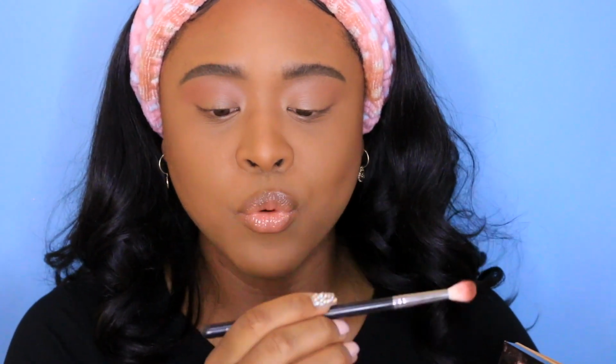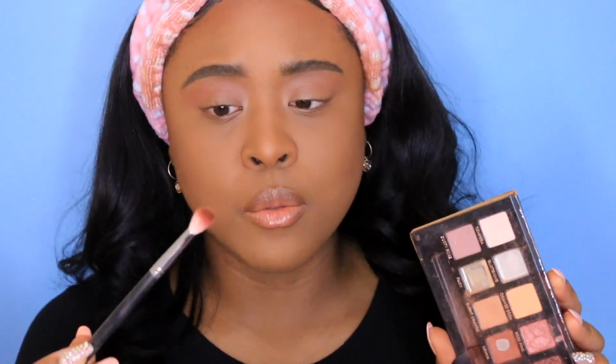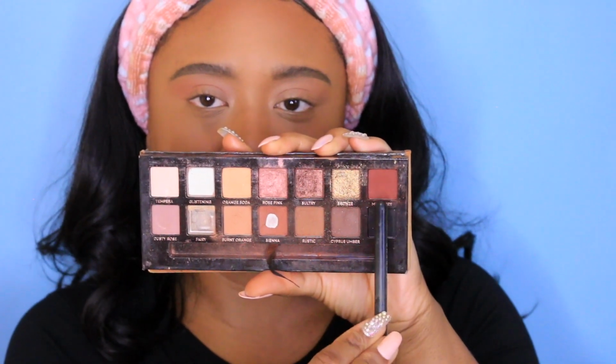Now I'm gonna go in with my Morphe M513 brush. This is another fluffy brush, but it's a little bit more tapered so you can get a little bit more precision with it. And then I'm going to go into this shade right here called Mulberry. And I'm just going to focus this on the outer part of my eye, and this is going to give us some dimension.